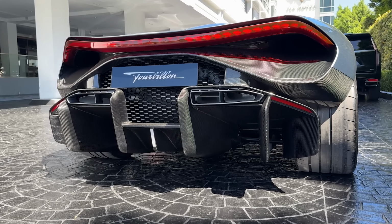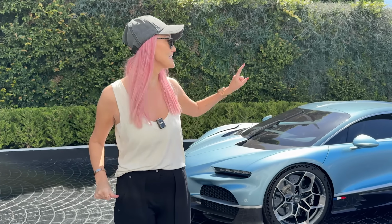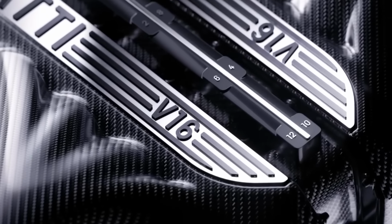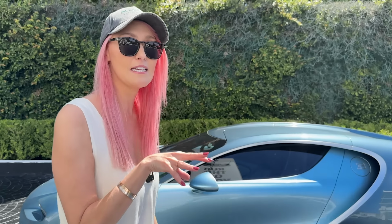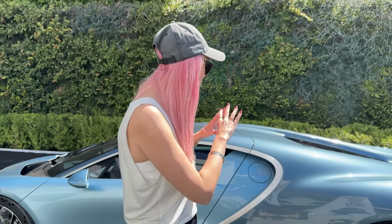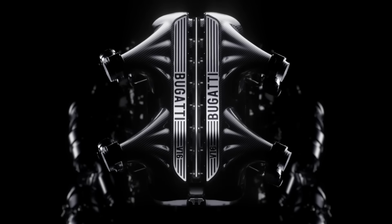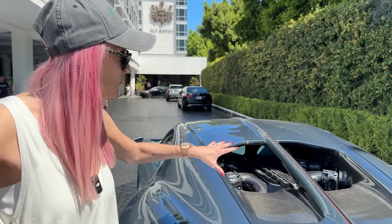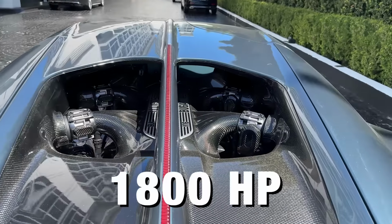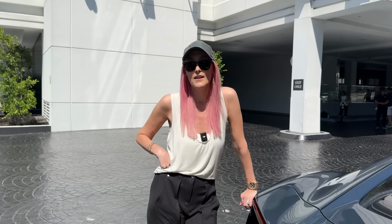And for the first time in 20 years, they have not put their usual W16 engine in the back. This one right here is a V16 and it's naturally aspirated. So the usual W16 had turbos. This one is fully naturally aspirated, but the difference is that it's hybrid, so it also has 2 electric motors. This one right here has in total 1,800 horsepower, which is 200 more horsepower than the Chiron.